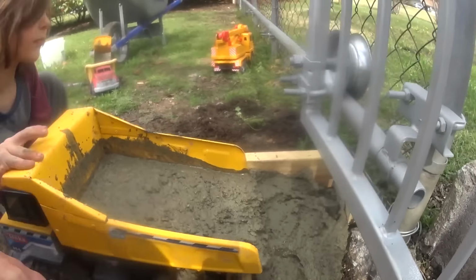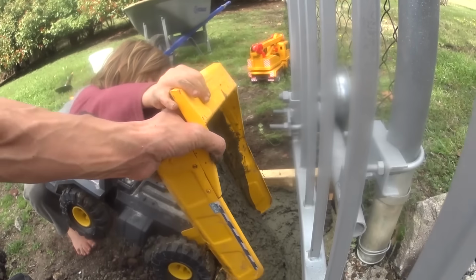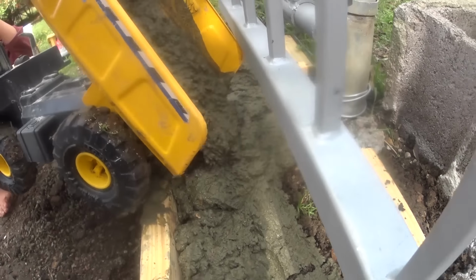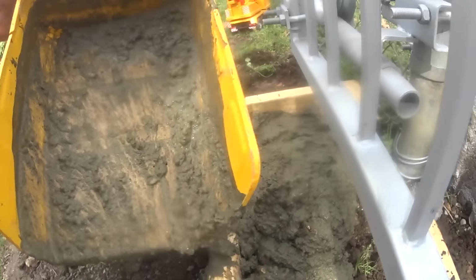All right, show the kids how we dump it. There we go. Look at that cement. We need a cleanup crew. Dump it out. Ha ha. Dump. We really need a cleanup crew.